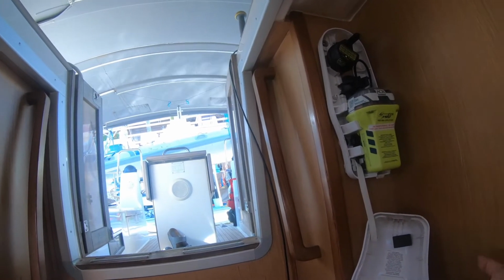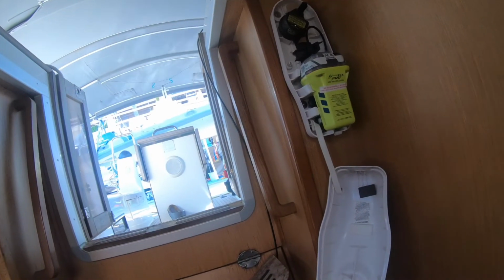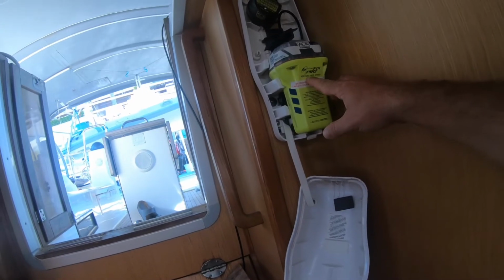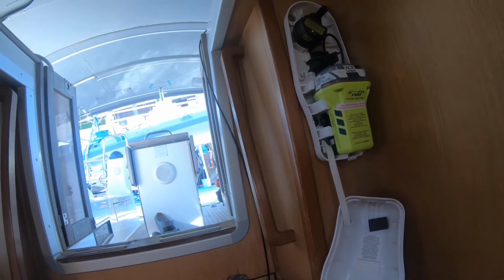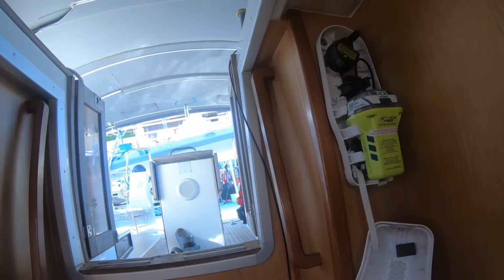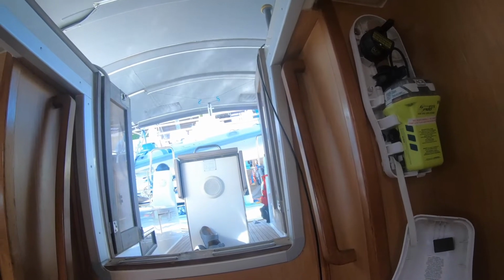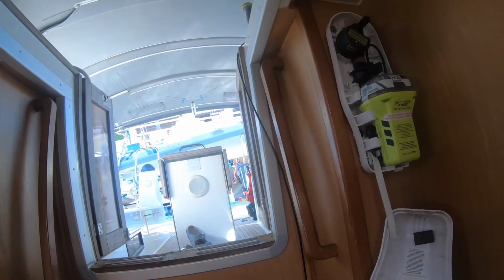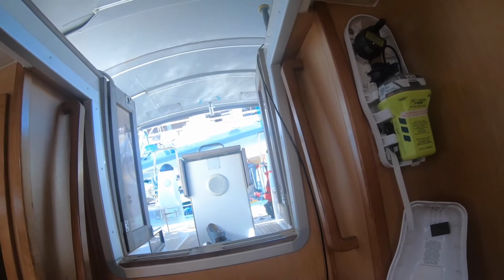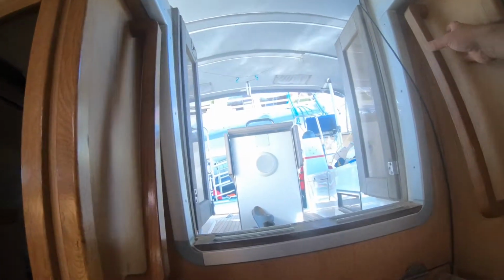If the boat is sinking, this thing will float and it will transmit my position to the satellite system on 406 megahertz for 96 hours. Two years ago I changed the battery on there. You need to change the battery on these things, I think every 5 years, to make sure you have the specified performance of the system.